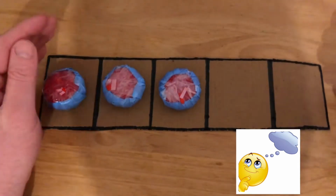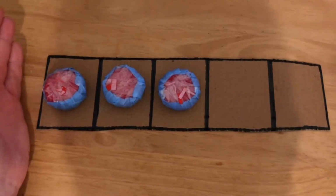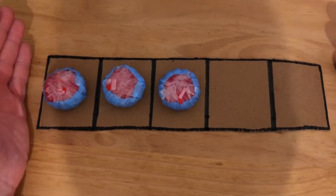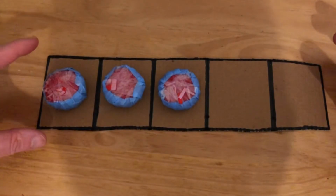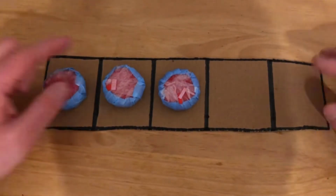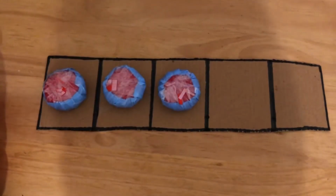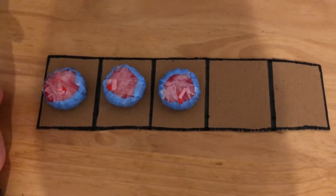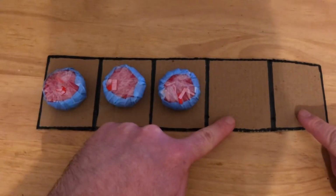Well, it's not 5 because let's touch count. 1, 2, 3. Oh, I've got 3 Baby Bell cheese. But you can look straight away and say, well, Mr. Mac, there's still 2 spaces here and that's a 5-frame. If you had 5 Baby Bell cheese in there, it would be full. There are only 1, 2, 3. How many more Baby Bell cheese do I need to have 5? You can look straight away and see I need two baby bell cheese.